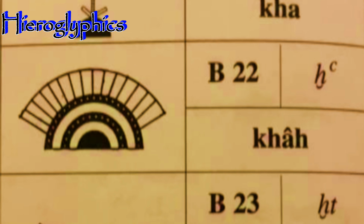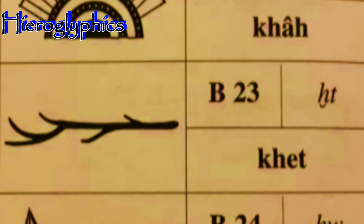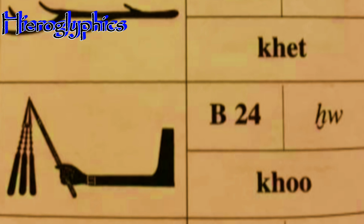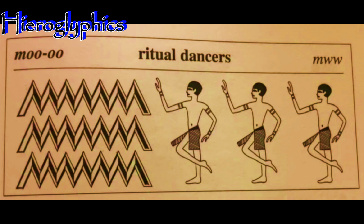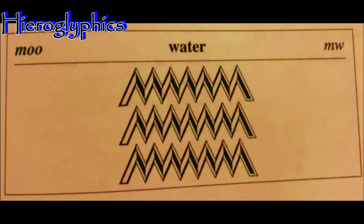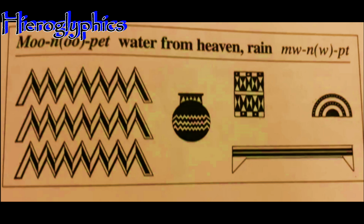However, our first image is represented as hes, then we have ka, also kaha with an h at the end of it, ket, Ku, which we'll see represented in Khufu, and Ka again, but spelled a little bit differently and represented as a fish. Taking a look at some of the words that are actually created using these images, we can see that Mu'u means ritual dancers. We can see that the three zigzag lines are Mu, which means water. And we have Mu'unpet, which means water from heaven or rain.